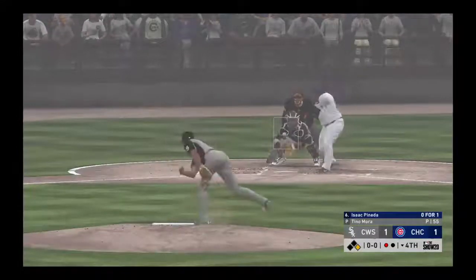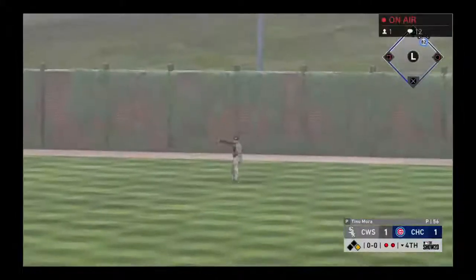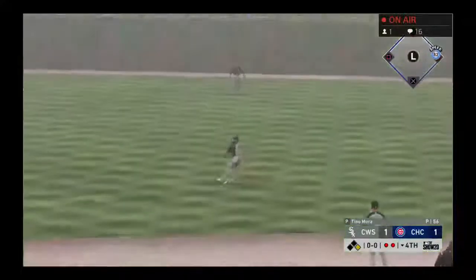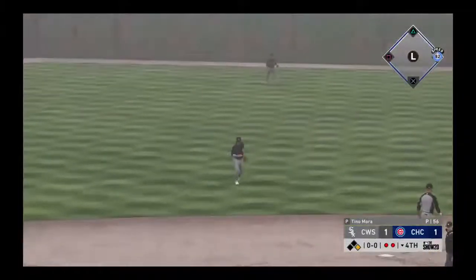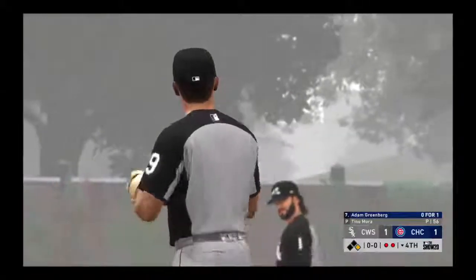Here's a look over to first, and he has to dive, but he's back in easily. First pitch of the at-bat on its way. Hit in the air out to center field. Grayson is back, and he'll get there to make the play for out number 2. The left fielder, number 24, Adam Greenberg. Into the box now, Adam Greenberg. 0 for 1 for him here in this one.